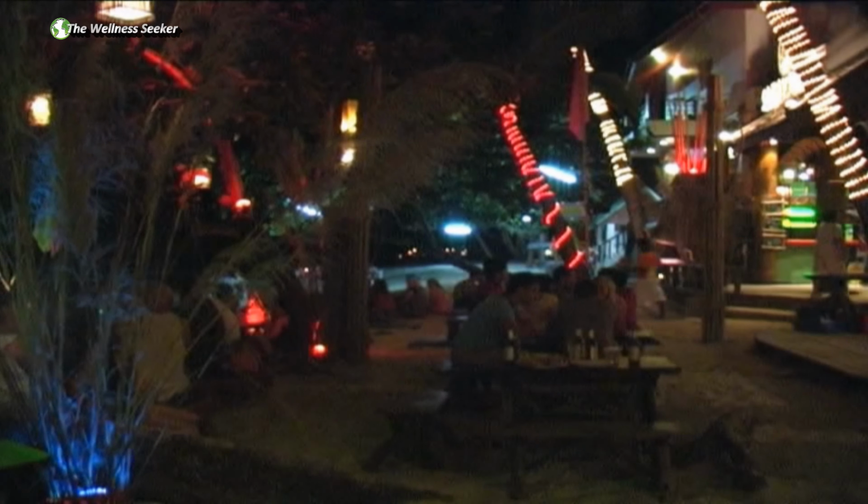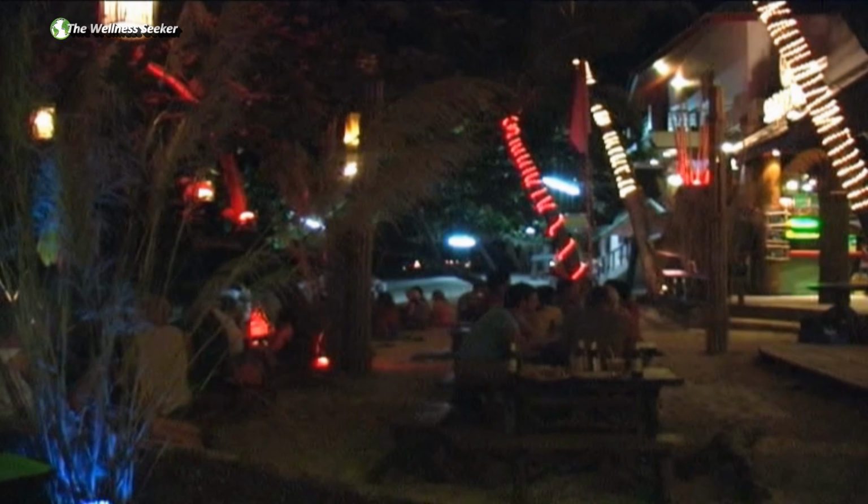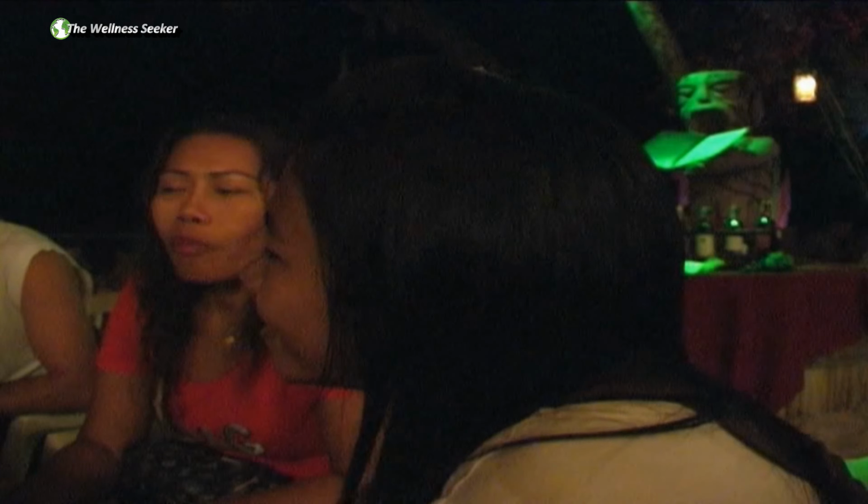Nightlife in White Sand Beach is probably the most happening of all the beaches on Koh Chang. KC Bar is the most popular bar nightclub on White Sand Beach. Mats and tables on the ground and a fire show every night. The dance floor is filled up every midnight, plays mostly hip-hop, international, and Thai.